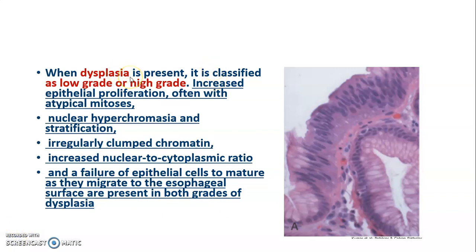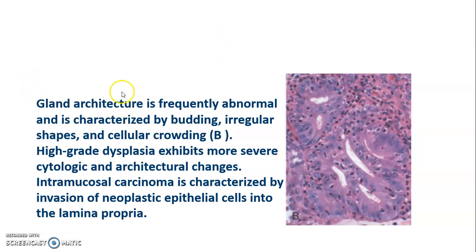So, we say that dysplasia is present when there is epithelial proliferation with atypical mitosis, hyperchromasia, stratification, high NC ratio, and clumped chromatin. In addition, the gland architecture is frequently abnormal and is characterized by budding. We are seeing budding in glands and cellular crowding. High-grade dysplasia exhibits more severe cytologic and architectural changes. Intramucosal carcinoma is characterized by invasion of the neoplastic epithelial cells into the lamina propria.